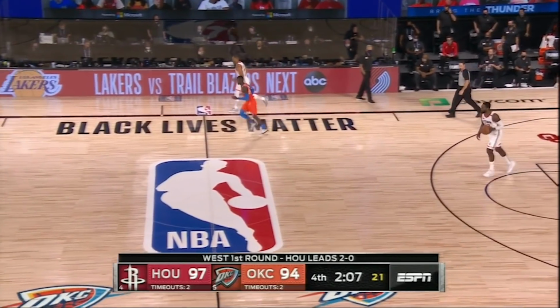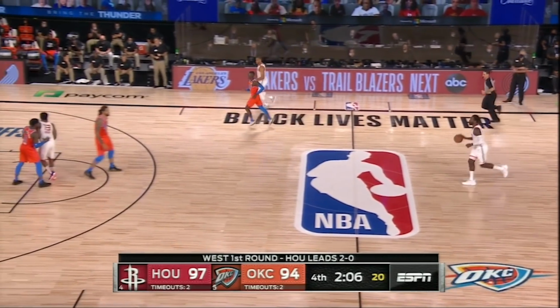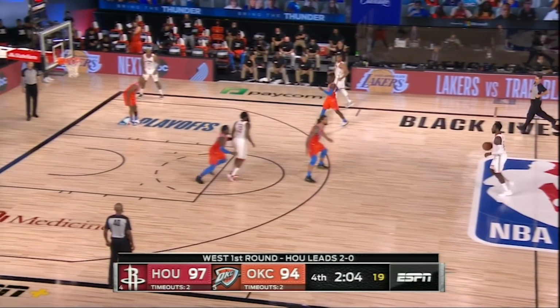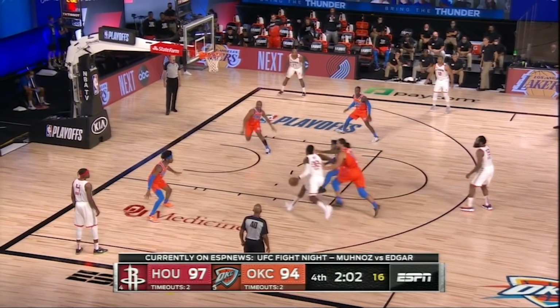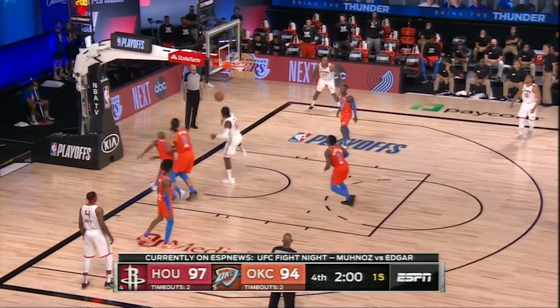But they flipped the script late in regulation and ran the pick and roll with Green as the ball handler. Adams tries to get around, Dort doesn't want to leave Harden, and it ultimately gives a clean runway right through to the rim and the emphatic dunk.